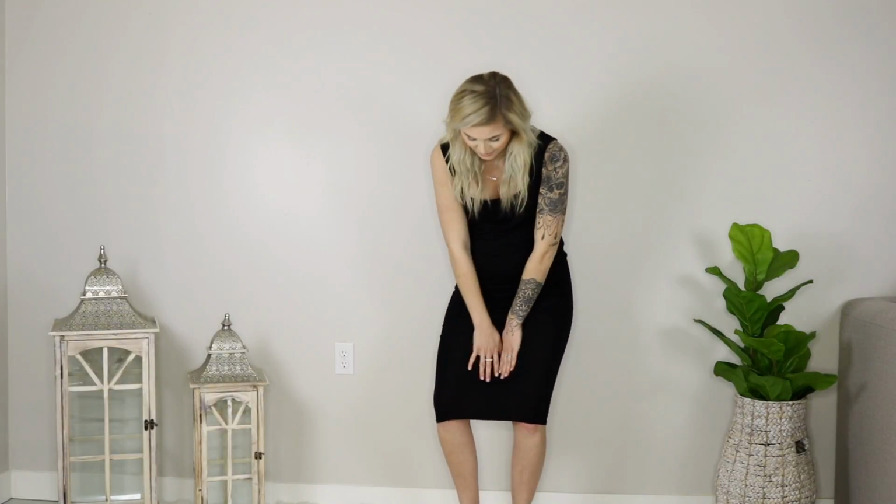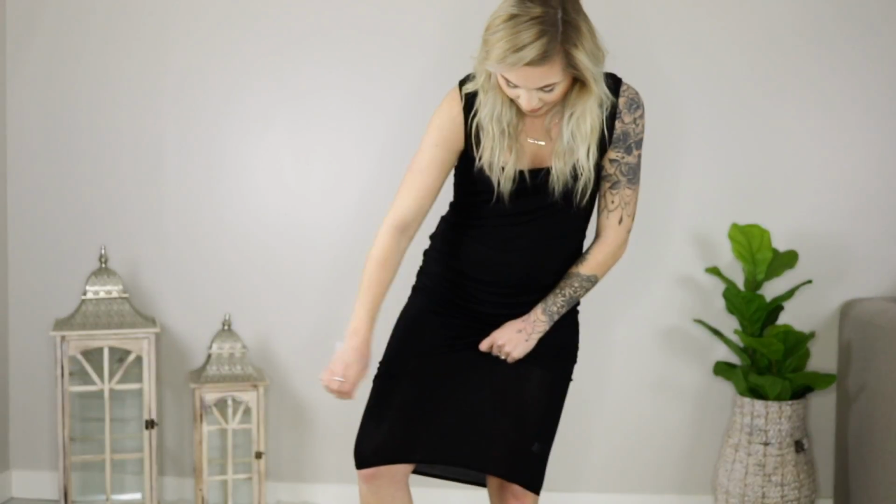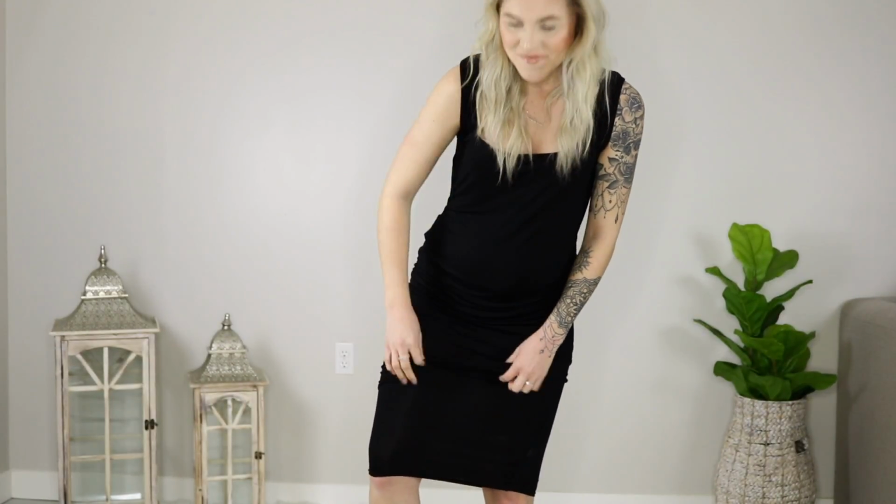The only thing that I will say with this dress, with all the other dresses that I'm gonna be trying on, is that because they are so cheap and because it's from Boohoo, a lot of them are see-through. Pretty much all of them are see-through. I don't know if you can tell if I get close, if I spread the legs a little bit.